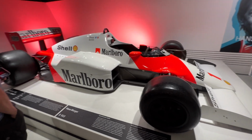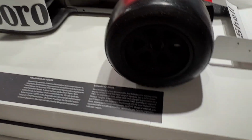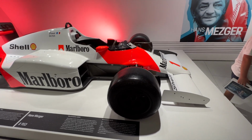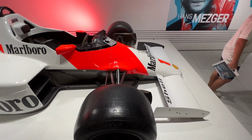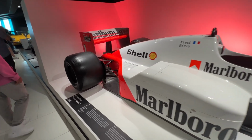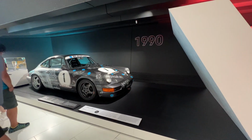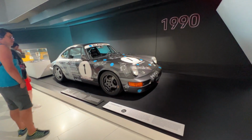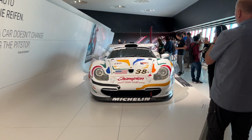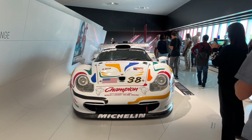1.5 liter V6 turbo pushing 720 horsepower or 1,000 horsepower depending on the tune, but basically they put a Porsche engine in a McLaren race car, and then it's won about 25 GP races, which is amazing. In the 90s, we slowly stepped into the race cars. So this is a 964 Cup car, and moving here we have the 911 GT1 race car.